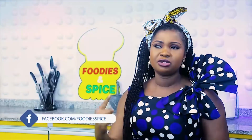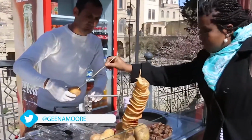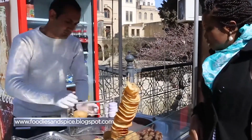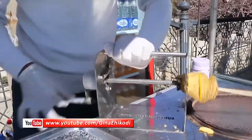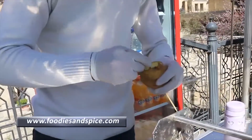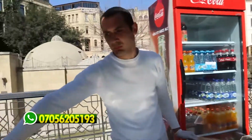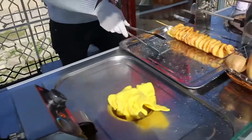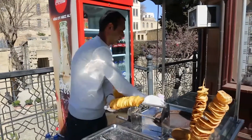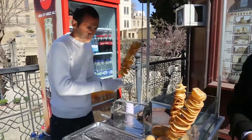On the street food that actually caught my eye, I saw a lot of children holding some spiral thing. I looked at it closer. I thought this looks like potatoes. So I wanted to see how it was made. So I went and the guy made a spiral potato for me. This is just like a skewer, and they put it in the machine. Beautiful. And then they dip it into the oil. Thank you. So I got my own spiral potato.